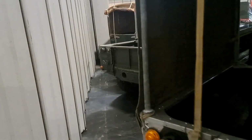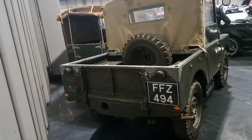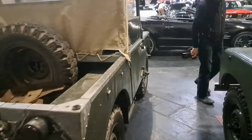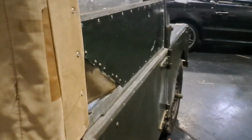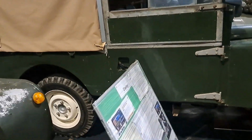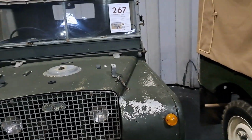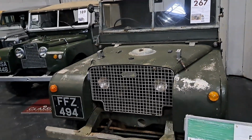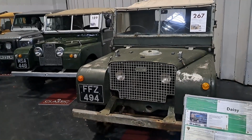So, yeah, I'm not maybe the biggest expert on things like this, but this particular one's interesting because we don't even have any exterior door handles. You've got to put your hand through there in order to open it. Otherwise, there's no real security on this whatsoever. 1949, quite an early one actually. Very early. Estimate 24,000. You can see the headlamps actually within the grille, which marks it out as a very early car.